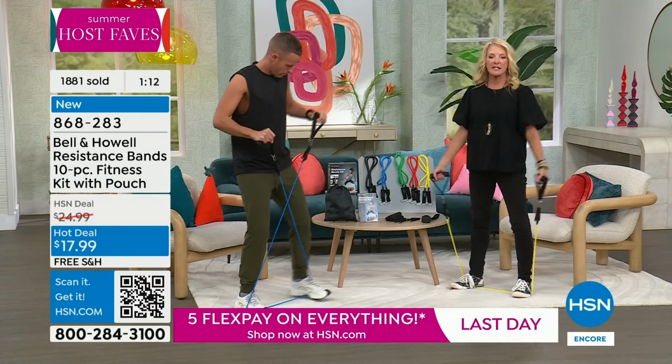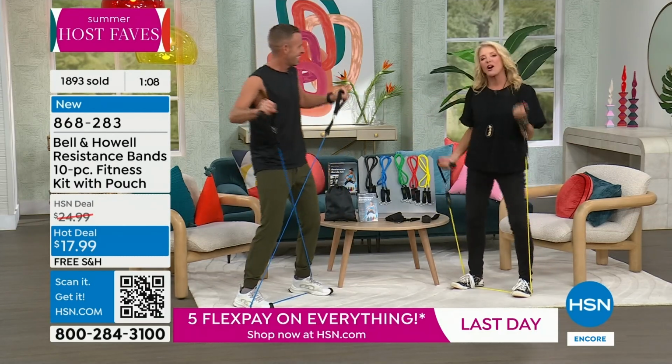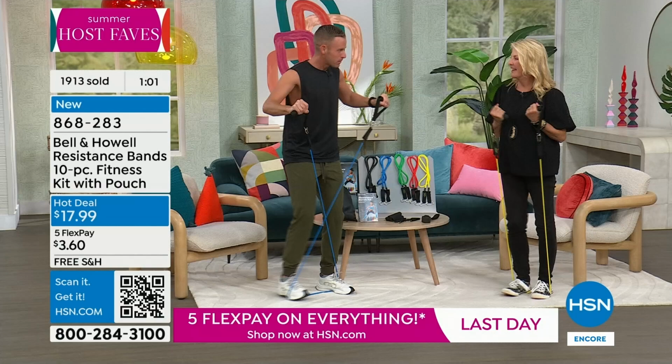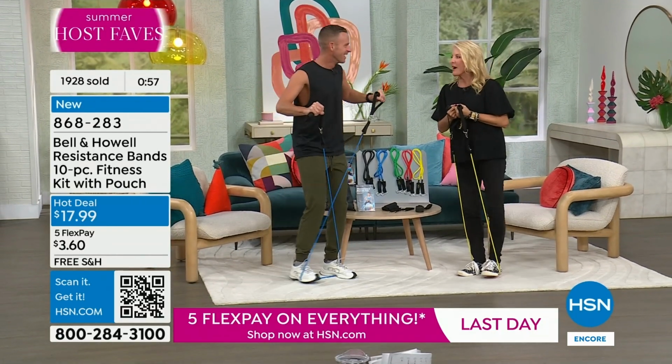If you're going to go away this summer, if you just want to work out at home, if you want to get grooving and moving with it, you can get your cardio rocking and rolling too, which is really fun. I like what you're doing. Well, if you just hold them sort of firm and you take some side steps, some lateral steps, you start to feel that in your hips. Or if you just want to do the raises like that.